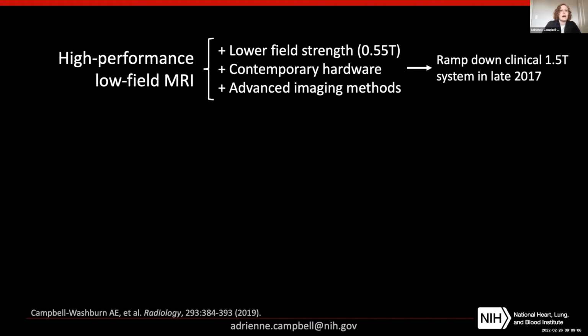And the way we achieved that was to take a clinical 1.5T system, which was state of the art at the time. It was a Siemens Aera system in late 2017, and we ramped it down from 1.5T to 0.55 Tesla. And we did that in collaboration with Siemens. And so starting in early 2018, we started imaging patients, and we've been working on the system ever since.